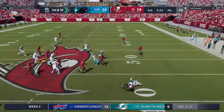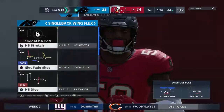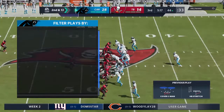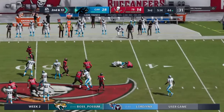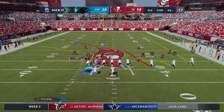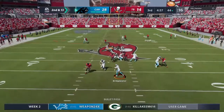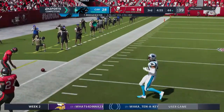Bridgewater going to give this to McCaffrey. And he got blown up. Losing yardage on the play back at the 44. Shaquille Barrett there pushing upfield to make the stop. 44-yard line. Now on 2nd and 13. Bridgewater. And he almost had it defensively.